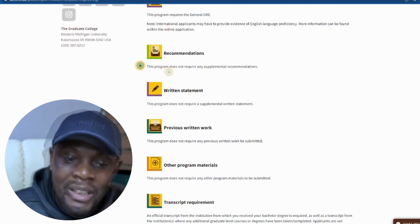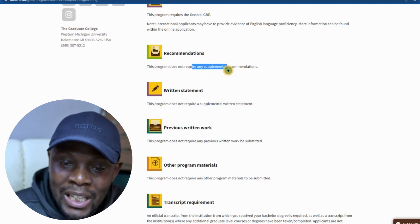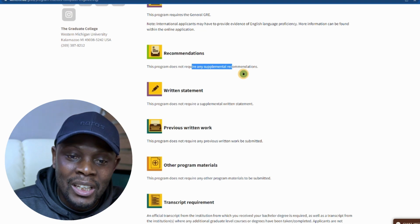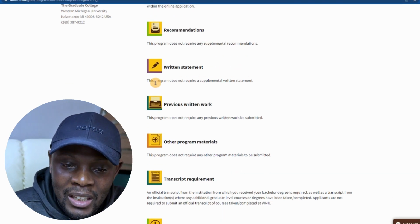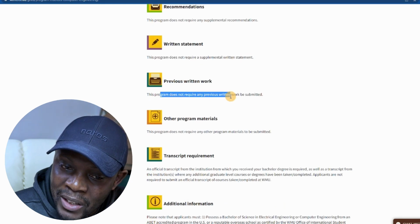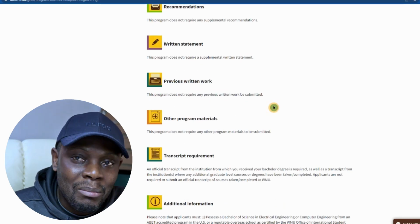And then the next one, this program does not require any supplementary recommendation, so you don't need the recommendation here. And then it does not require any written statement. It does not require you to provide your past work, like maybe a thesis.